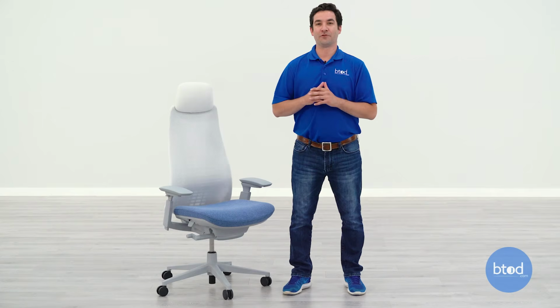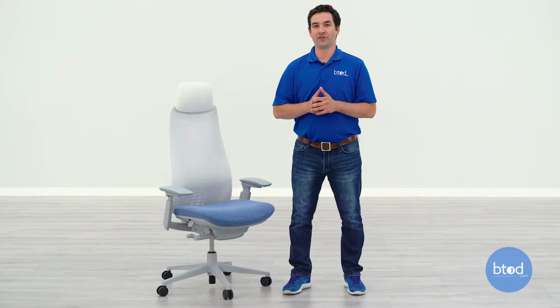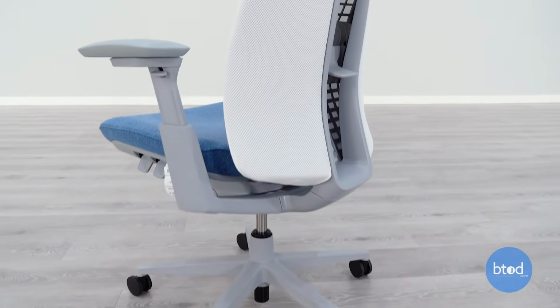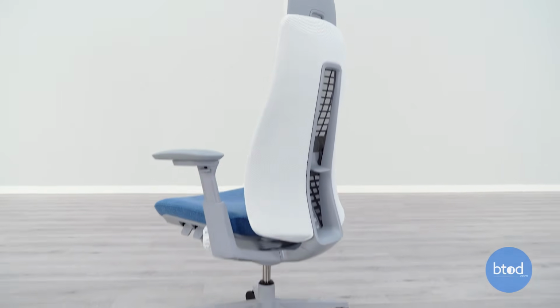The backrest on the Fern is going to be the one thing that is the most different on this chair as compared to the previous 3 Haworth chairs. And this is where all of the technology comes in that we talked about at the beginning of the section. So the back has a 4-layer design, and there was a ton of testing and development that went into this design, and really it's meant to give you a suspended type of feeling that allows you to move and shift in the chair with the back staying with you.